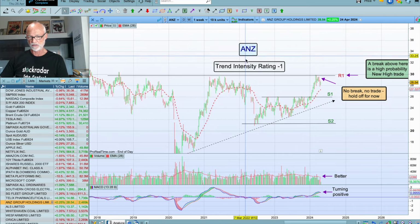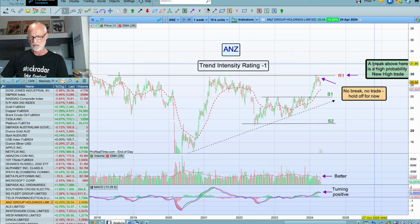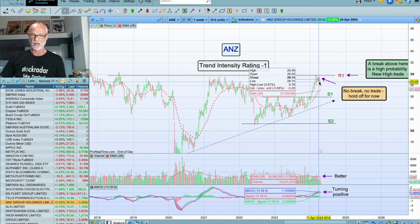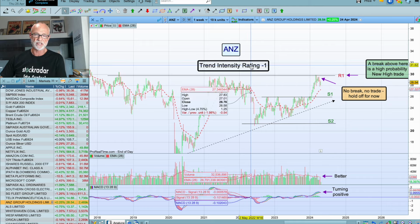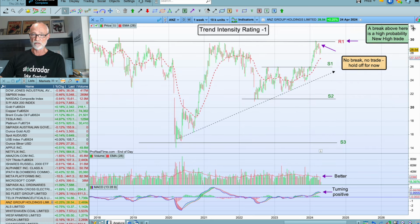And ANZ's probably looked at as being in a pretty good space at the moment. There's nothing too concerning, and the market's going higher here. It's had a nice little break up here, shot to the highs here. So at the moment we haven't broken, so no break, no trade, so we hold off for now. But a break above there would be a very interesting situation, I think. It is a neutral rating at the moment, ANZ, so it's ready to go.